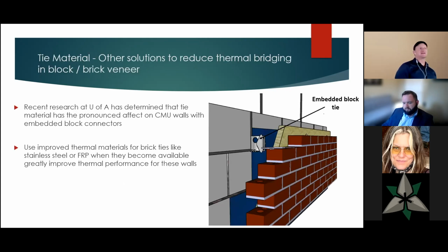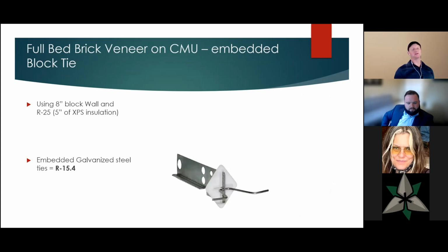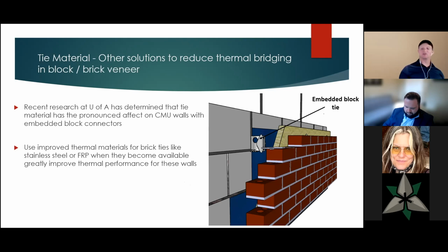So other things we can do is take a look at how we build our walls. It's typically popular to use an embedded tie block out here where we are anyway, when we're building schools. They use these embedded tie block ties to tie the brick veneer to the concrete block. Particularly with these ties, if you change the material to something like stainless steel or FRP, there's a significant increase in the wall performance. So I'm going to take this as an example here where I have an 8-inch block wall with R25 insulation on the exterior. And it drops down with these embedded galvanized steel ties to R15. Now, one of the reasons it does that is you're driving the cold further into the wall with this embedded tie by about 6 inches.